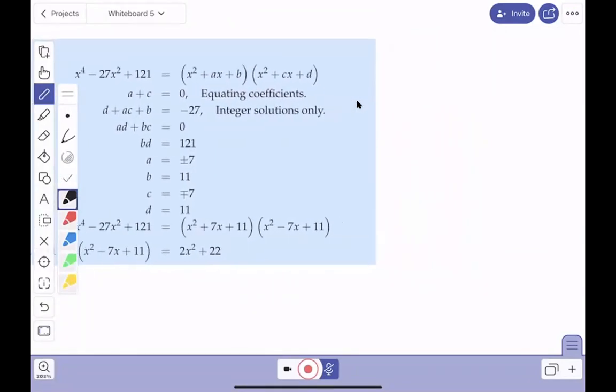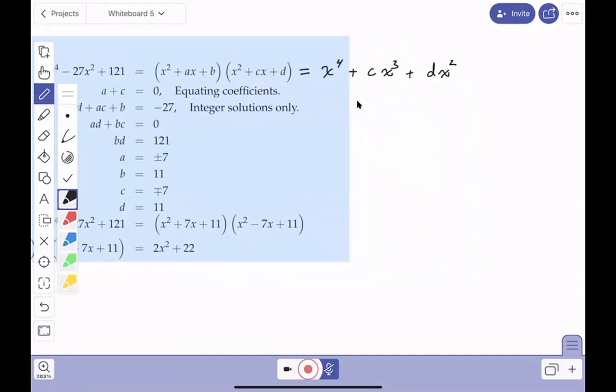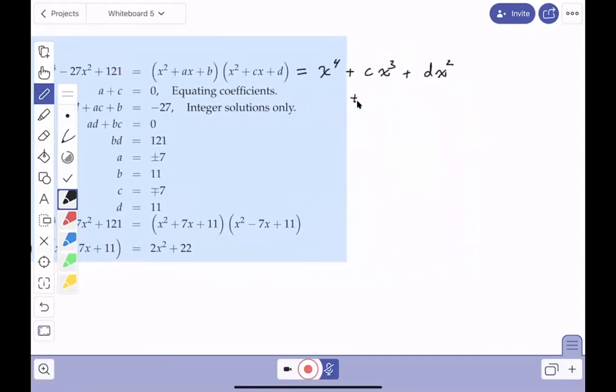The next thing I would do, and this is what I had to do on paper, was multiply it out. Let me go through that with you. What would you get? You would get x^4. Well, no surprise there. I do see x^4 in the problem. Then you're going to get plus cx cubed plus dx squared. Now what do you do? Then I'm going to do ax, using the distributive property of multiplication. You're going to get ax cubed. Then you're going to get acx squared.